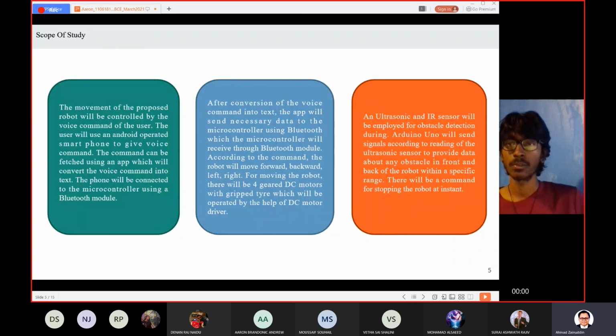For the scope of study, the movement of the proposed robot will be controlled by voice command from the user. The user will use an Android operated smartphone to give voice command. The command will be fetched using an app which will convert the voice command into text, and the phone will be connected to the microcontroller using a Bluetooth module as a bridge. After the conversion of command into text, the app will send the data to the Bluetooth module in the microcontroller. Then according to the command, the robot will move in the direction given, and the robot will be controlled using 4 geared DC motors with grip tire attached to it.